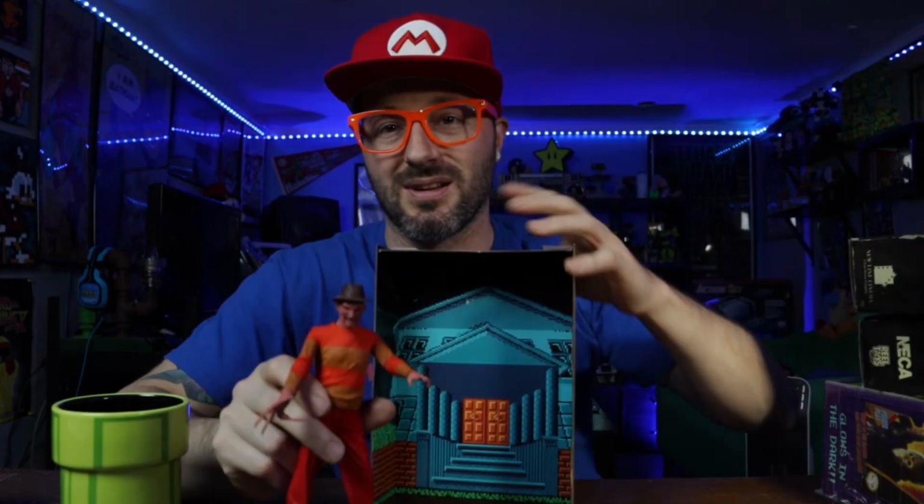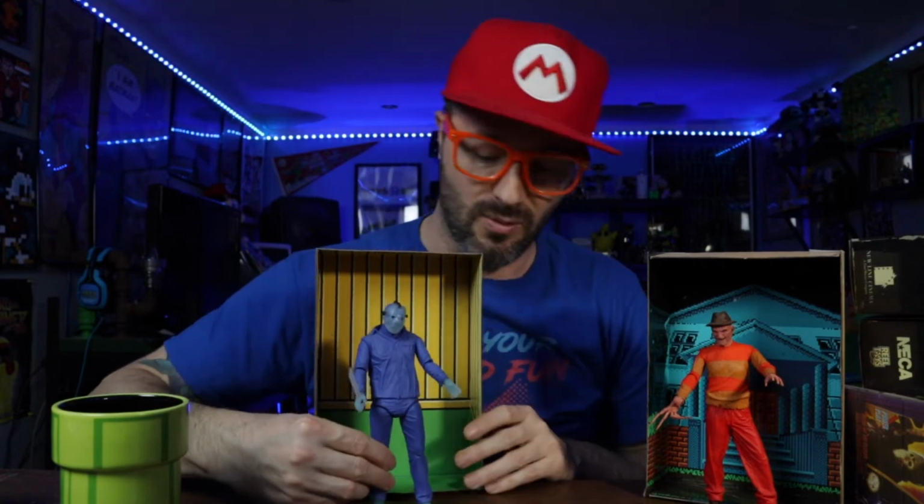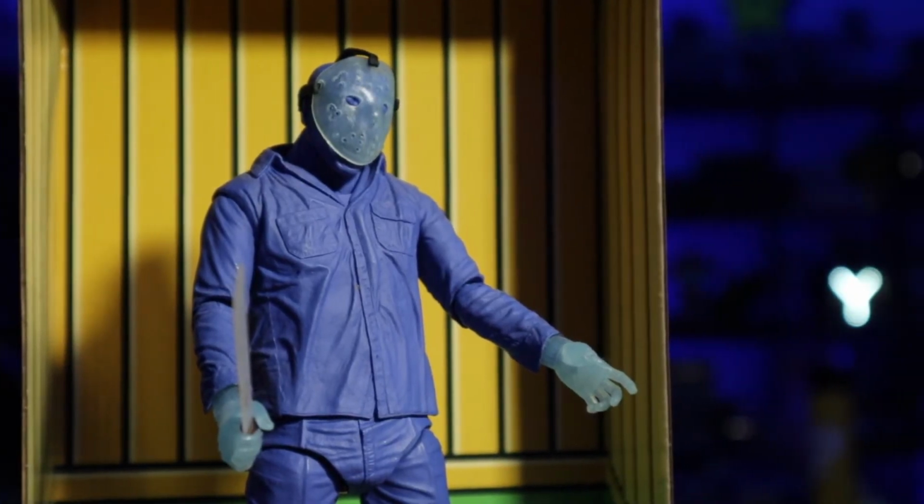I took them out of the package already, but they had a nice little backdrop to them. So there's Freddy's right there. He can stand in front of one of the houses in the game. You can display them there like that. And then, of course, gotta have NES Jason, and that's where you face Jason inside one of the cabins. Very cool. So they look awesome displayed like this.